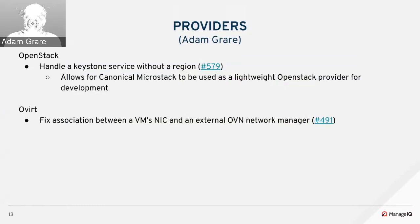oVirt fixed an association between a VM's NIC and an external OVN network manager. So the oVirt provider uses the OVN network manager from OpenStack, but there are some differences in the way that the parser was working. So if a VM had a NIC on one of those OVN external networks, we weren't actually creating the association, which was causing some failures for some customers. So now oVirt will successfully connect a NIC from oVirt to the OVN network. Next slide.